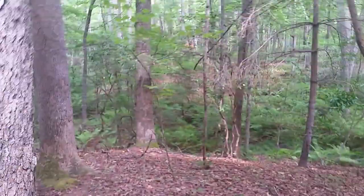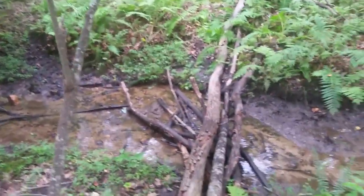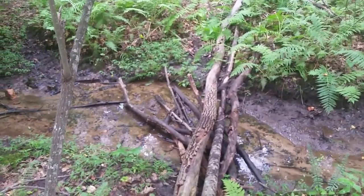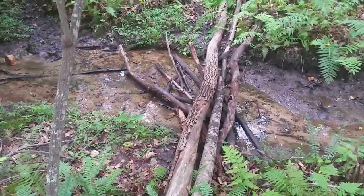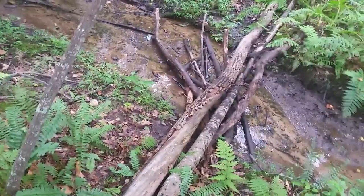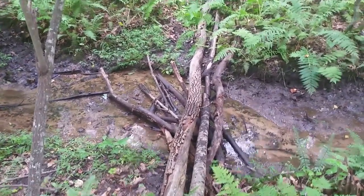There's the creek down there. The other structure that has appeared since I've been playing around in these woods is this little bridge here. And it seems to have been added to over time. I walked over it last time and broke the biggest log. So I need to come contribute another log to whoever's building this.